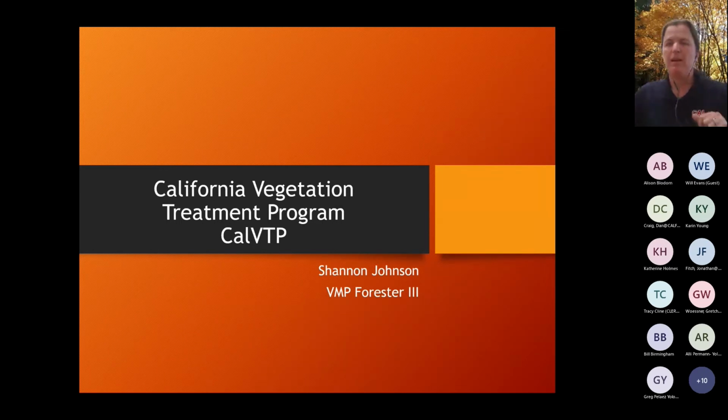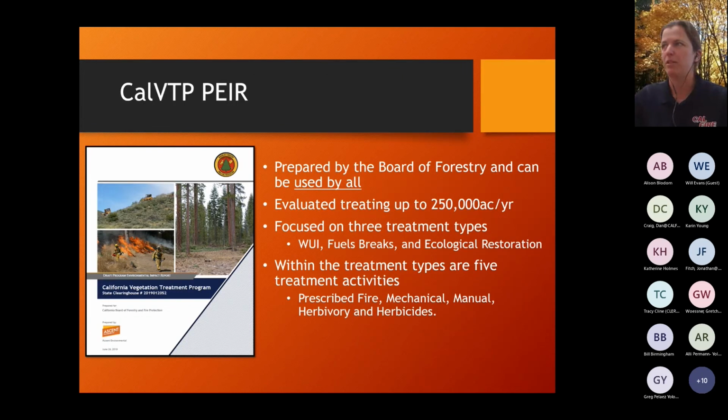Okay. All right. So again, California Vegetation Treatment Program. This is the CalVTP. And now I just have to make sure I'm on the right one to progress to the next slides. Love technology.